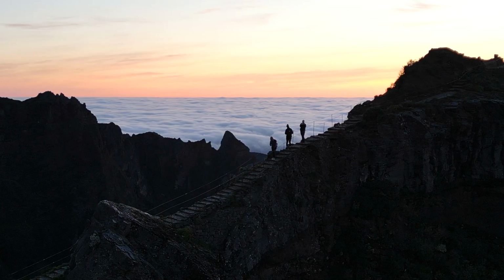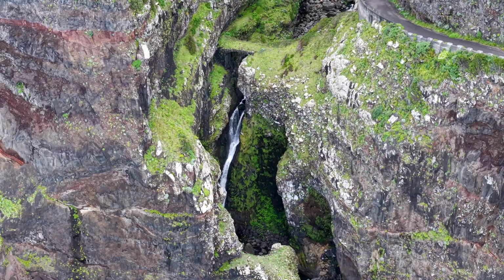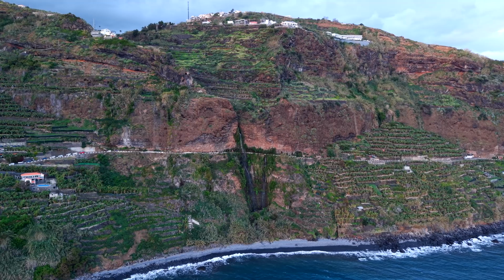Whether you're chasing sunrises above the clouds or swimming in volcanic pools, this is the only adventure guide that you're going to need before you head to Madeira. So stick around because we promise you won't walk away without knowing exactly how to see this island the right way.